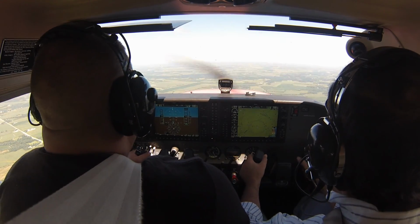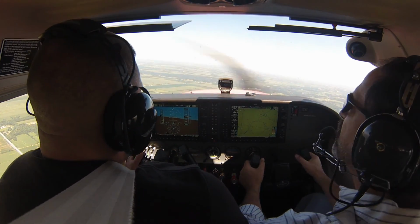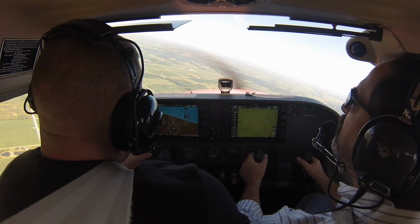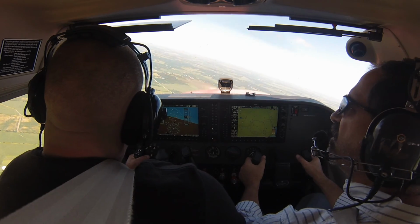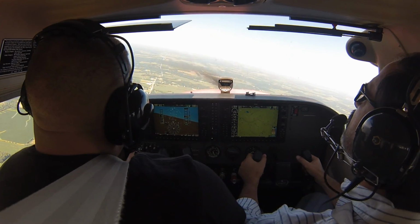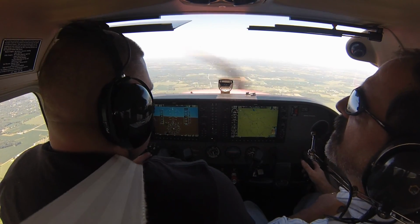And then we'll roll into a left-hand turn here. Left side looks clear. And that's those ailerons banking us to the left to turn us. And we're turning to heading about 270, which is due west. All right, go ahead and hang on to those, because you're going to fly the plane here in a minute.